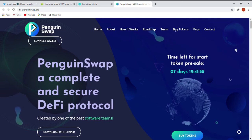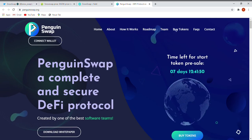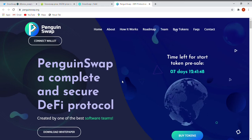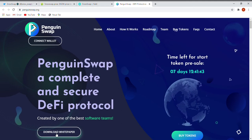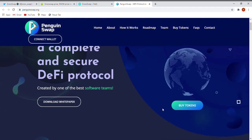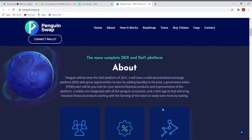So this presale will look more like an airdrop if you ask me, because they already promote very well and do so many nice things. There you can see the white paper, have a look at it. Maybe we will have a short look at it later. There you can see the more complete DEX and DeFi platform; Penguin will become the DeFi platform of 2021. So, the promises, pretty much. We'll see where they go.